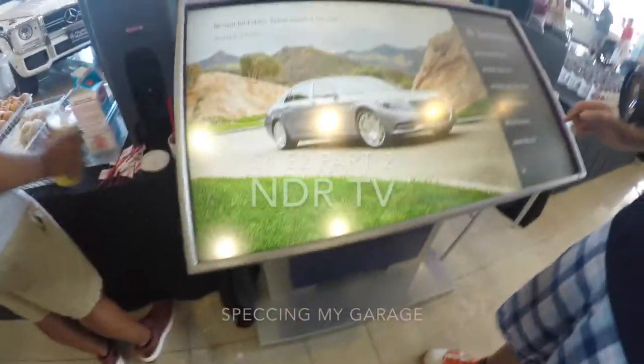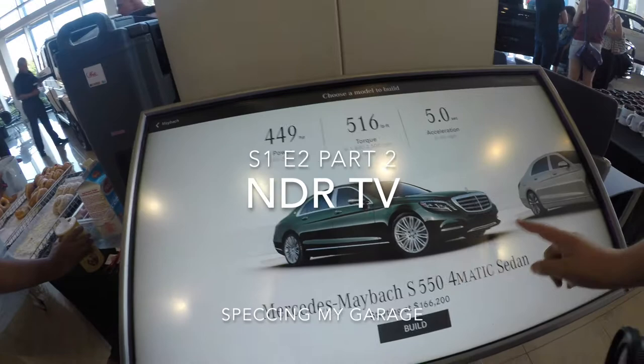All right, let's spec something. What type of car are we speccing? We want the S550 or the S600. Can I get a coupe? Oh, this is a Maybach we're getting. Yeah. All right, I want the 600, okay. Of course.